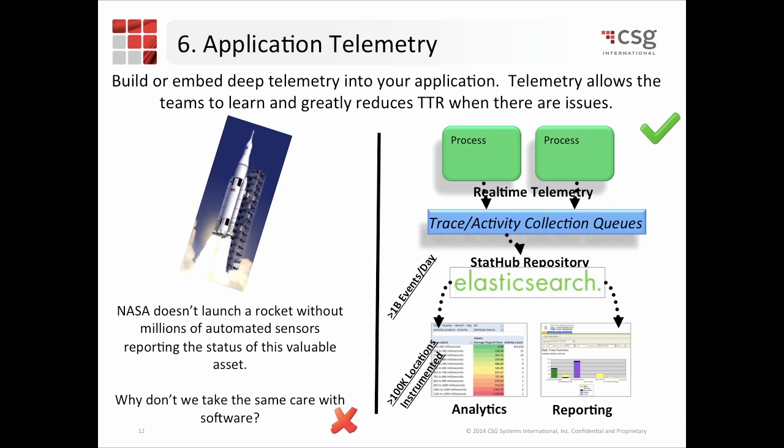So what we do is we build and embed very deep telemetry into all pieces of our application. All of our process spaces are instrumented to collect trace and activity information, and it's sent in real time to a repository that we call StatHub, which sits on top of Elasticsearch. And we collect a billion events per day from all the process spaces running in that environment.